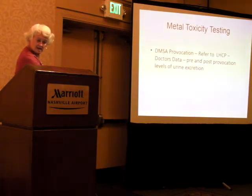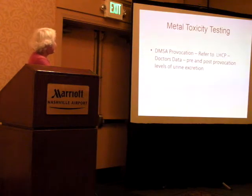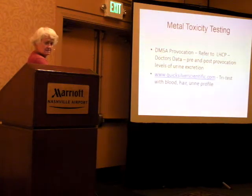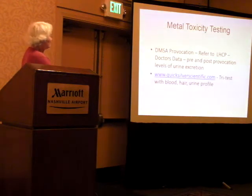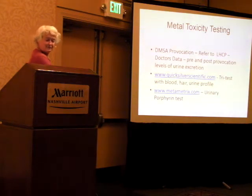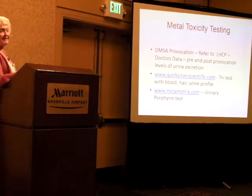It's magical. So metal toxicity testing, you've got your DMSA provocation. Here we go to the licensed healthcare provider. Doctors' data will do a pre and post DMSA provocation to get the urine levels of mercury and other heavy metals. Then we've got quicksilver, and that's Chris Shade's test, and it's a tri-test with blood, urine, and hair. Urinary porphyrin test. This is performed by Metametrics Lab.